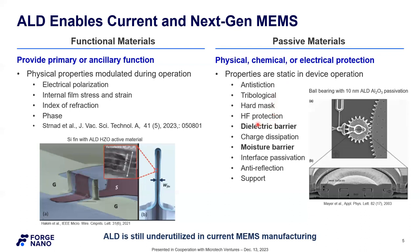There's a couple of things that I've highlighted here. Dielectric barriers are quite critical. ALD is a very successful vapor deposition technique for dielectrics. So that's quite critical. And then moisture barriers. I think for most people, using an ALD ceramic as a moisture barrier is a great gateway to start using ALD in their device flow. It's an easy way to accept it.